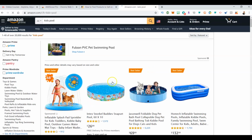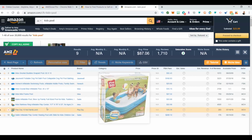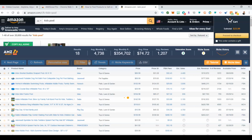So this may be good, this may be bad. I haven't checked it prior, but this is the information it's going to give you. It's going to tally the information. It's going to grab it from the front page of Amazon. It's amazing because it saves you a lot of time. You see the tallying. The results are 18 products.